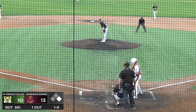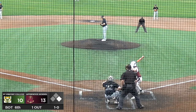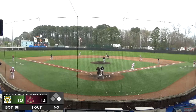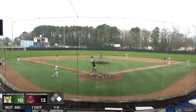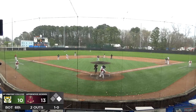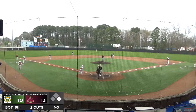Sometimes you just kind of feel like it's that kind of at bat, right? And that ball is hit into left center. Center fielder coming on makes the catch, and Phoebus rushes back. That's two outs in the inning. So it'll bring up Cam Weston, the shortstop, number 2.